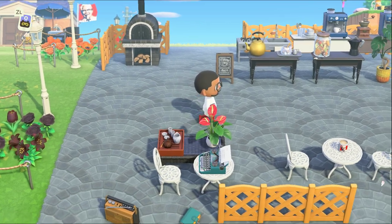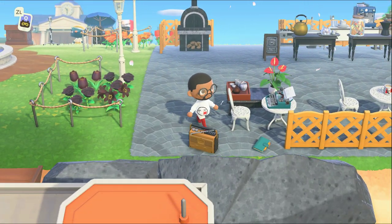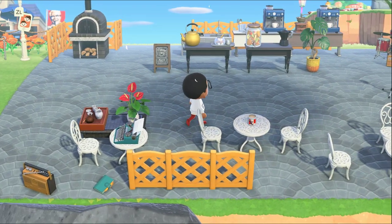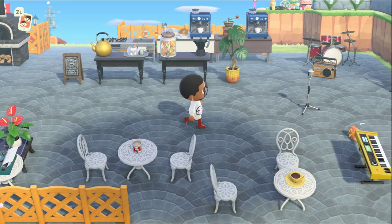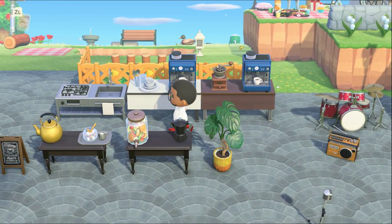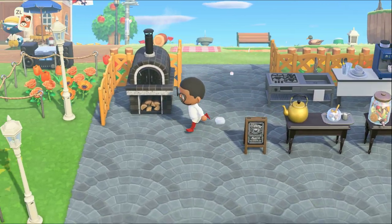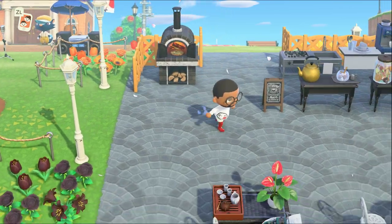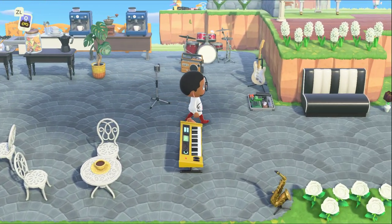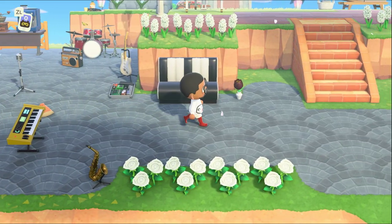So here's a little outdoor cafe area that we got going on. I really do like what's happening here, and it was one of the first areas I decorated, so there's that. It really works for me. Well, we're going to go to Gala's area because Gala's one of my favorite girl villagers, so her place is the prettiest.